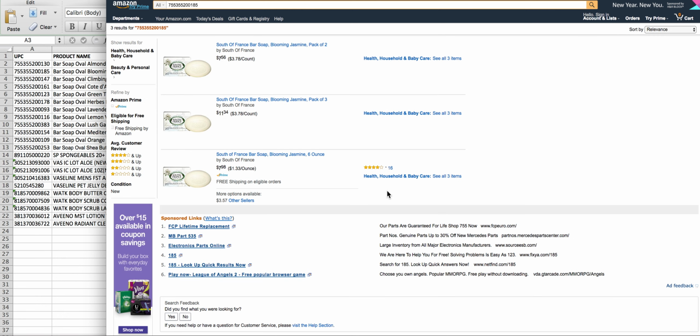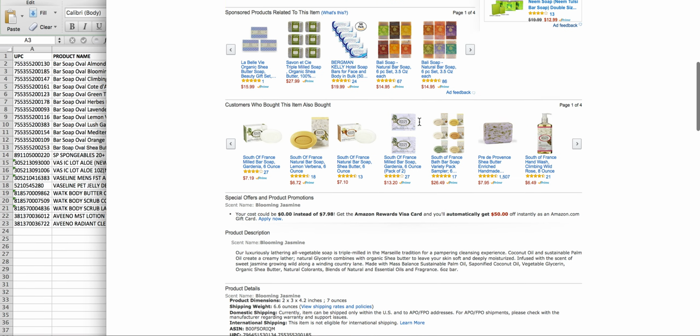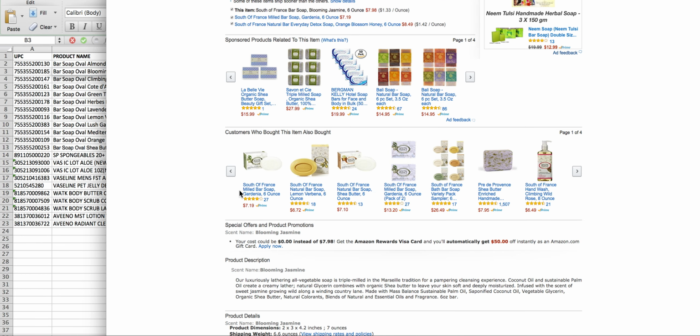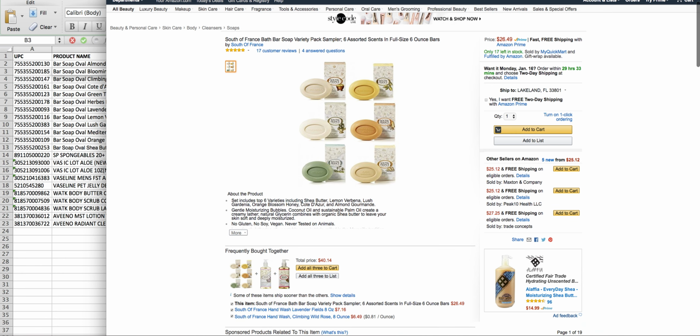We find 3 results, but only one that concerns us because only one has stars. Sold by a third party, bad ratings. Customers who bought this also bought, what is the fragrance? Blooming Jasmine. Okay, that's not it, that's not it, that's not it. This is a variety pack, so we're going to click on it. Does it say Blooming Jasmine? No, it does not. So it's not a variety pack that will work for us in this case. So we go back again.